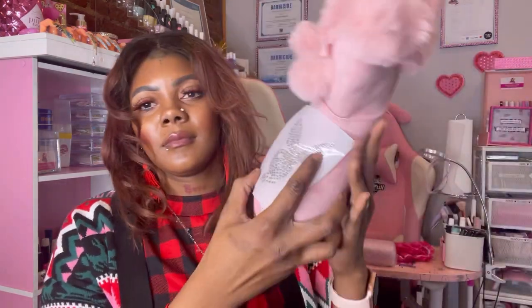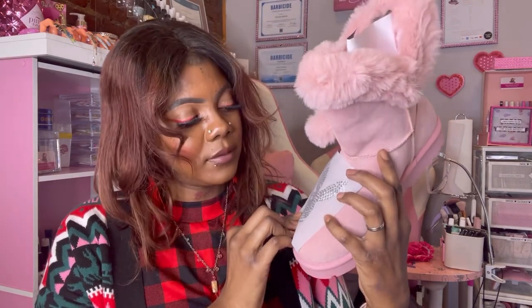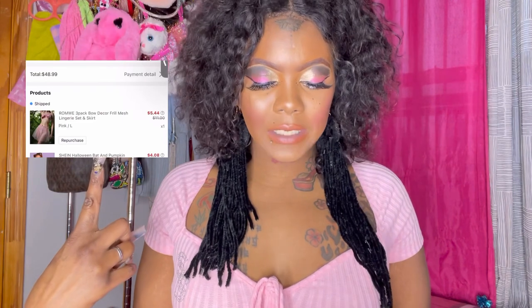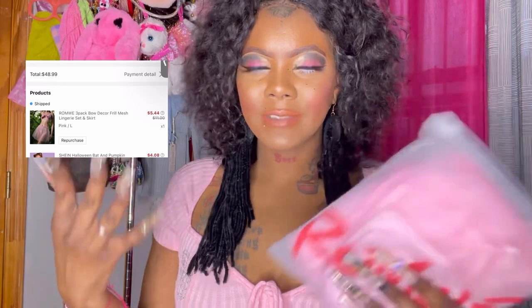And see, I was thinking about it. We're gonna see. I think I might do it. Cause I'm different. Going on to Shein, I'm going to start with this cute lingerie outfit. I just will leave everything here because I think it was on sale for $5. I can't remember right now.